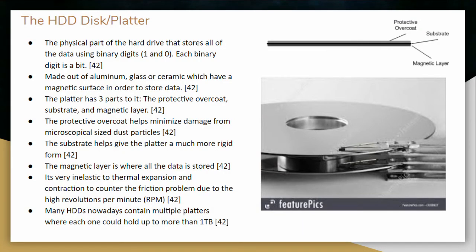Here, we will be talking about one of the four main components of the HDD, which is the disk/platter. The platter is a CD type of shape where it stores all the data using binary digits. A binary digit is a bit and can express any number by only using two symbols, which are 1 and 0. The platter is made out of aluminum, glass, or ceramic, which has a magnetic surface in order to store its data.